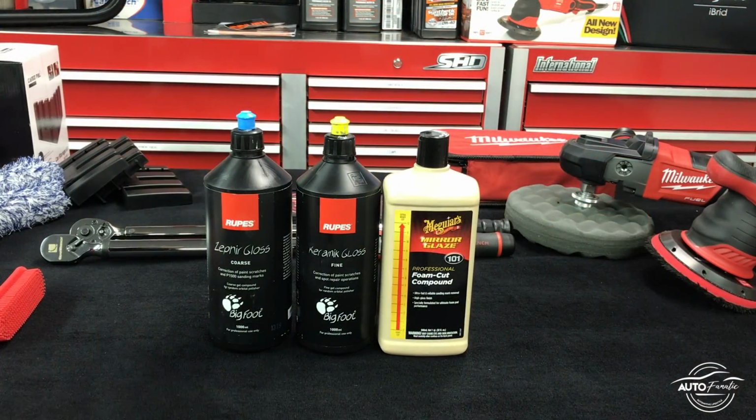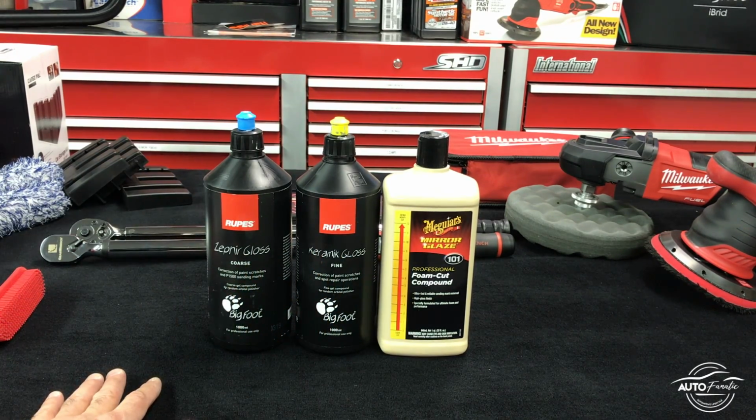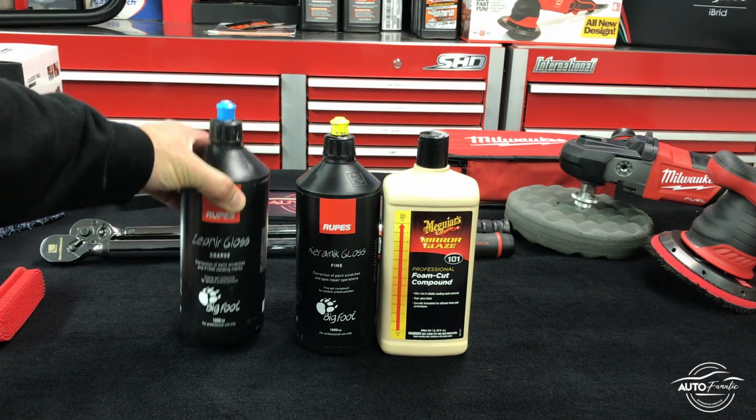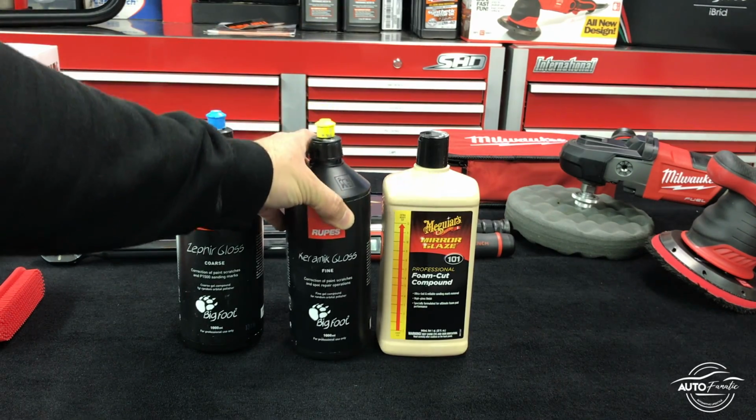All right, guys, moving along to more auto detailing. New compounds and polishes that I've been testing for the past year. So we have the RUPES Zephyr Gloss, which is the coarse, and then we have the Ceramic Gloss, which is their fine. I love both of these.